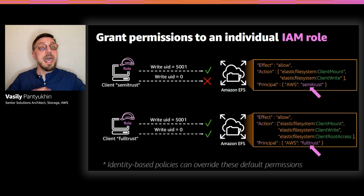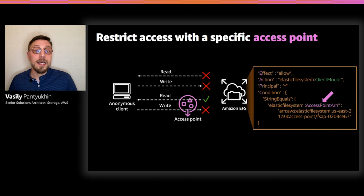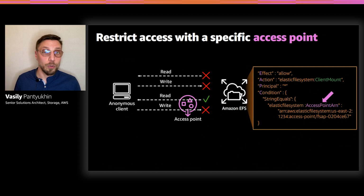In this case, everybody who assumed this specific full trust role can read and write, including root. So let's consider another very common and really best practice way to use IAM policies. I'd like to talk about access points.